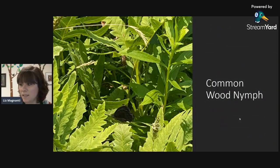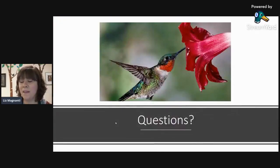And then this is a not so good photo, again, that I took. This is called the common wood nymph. It's a dark butterfly that you can see going through the field, and they're kind of an erratic flyer. So lots of different birds out there, lots of different insects. People are getting hummingbirds a little bit more now than they were earlier on in the season. So I'm curious if you guys are getting those.